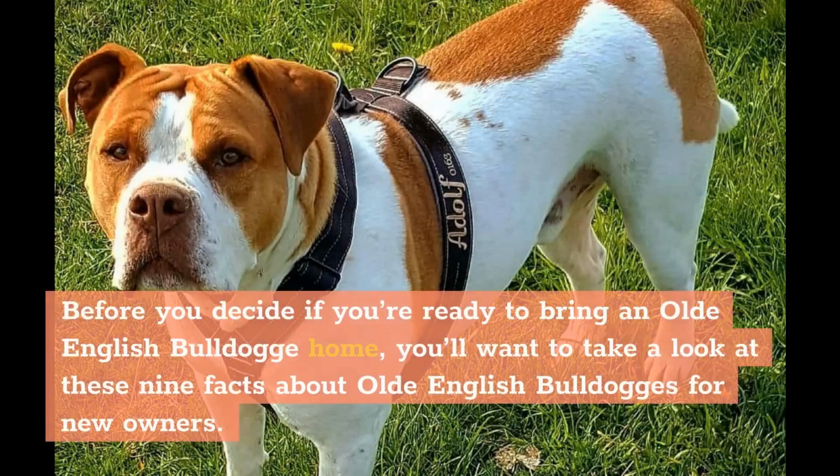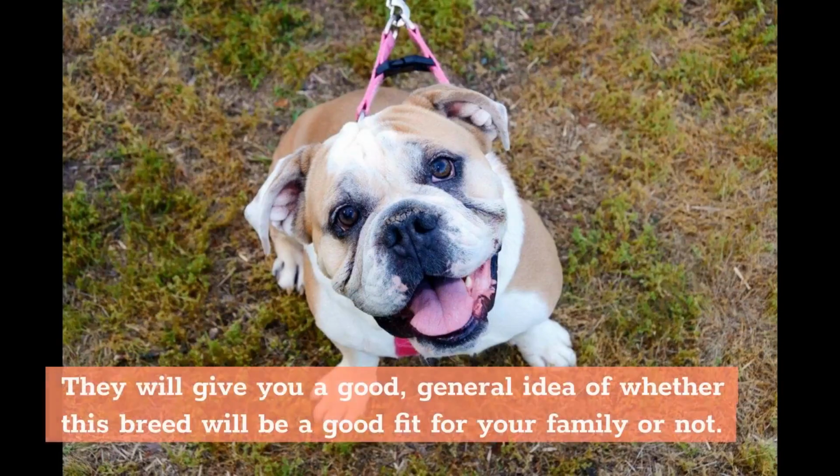Before you decide if you're ready to bring an Old English Bulldogge home, you'll want to take a look at these 9 facts about Old English Bulldogges for new owners. They will give you a good, general idea of whether this breed will be a good fit for your family or not.